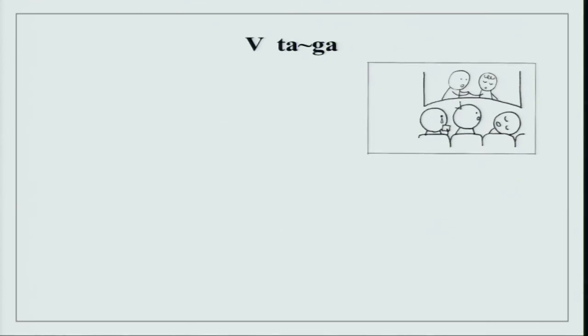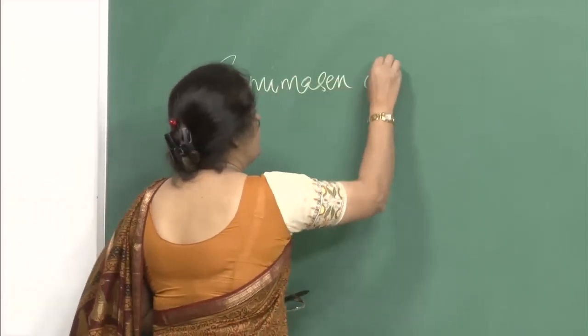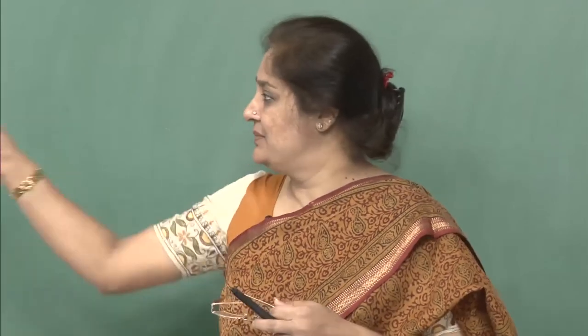You did masen deshita last time in the class. We practiced watashi wa kino gohan o tabemasen deshita. I did not have food yesterday. So well, now there is a particle which you have done earlier, particle ga, but as a phrase. If you remember, we did this particle as in sumimasen desu ga in one of the lessons earlier. So sumimasen desu ga, I am sorry, but. So over here this particle ga is used as but. You will see how it is used over here also in a similar manner.